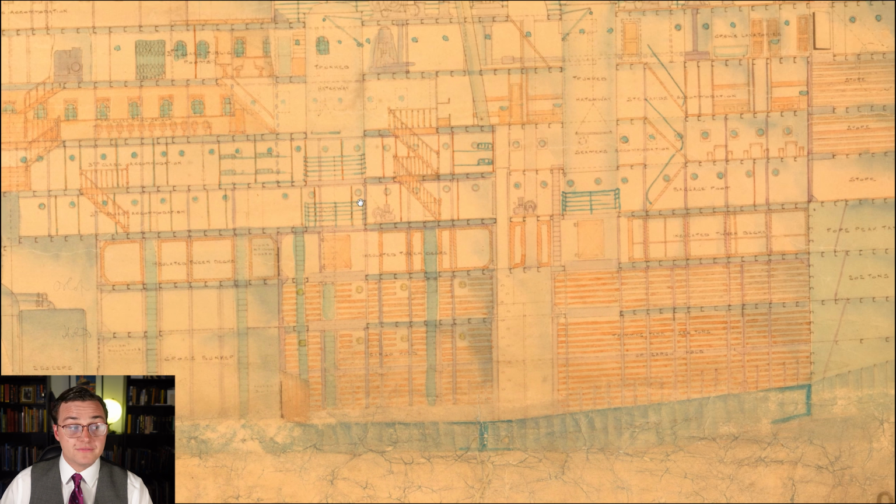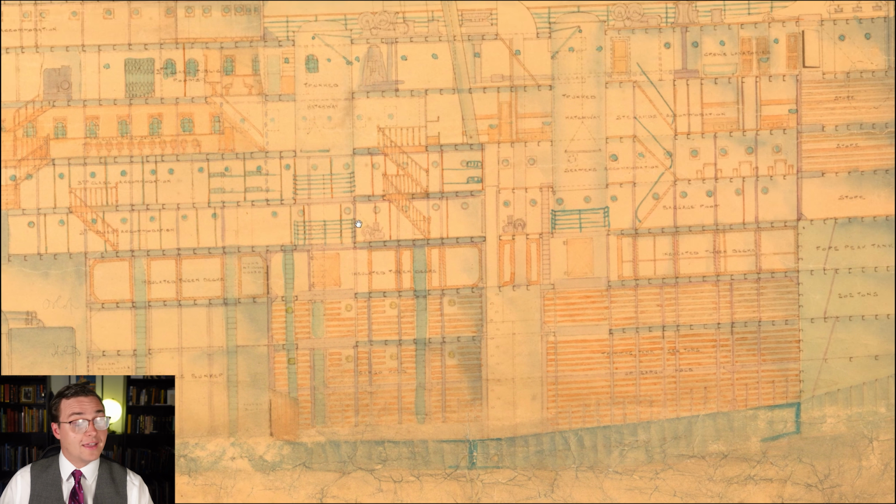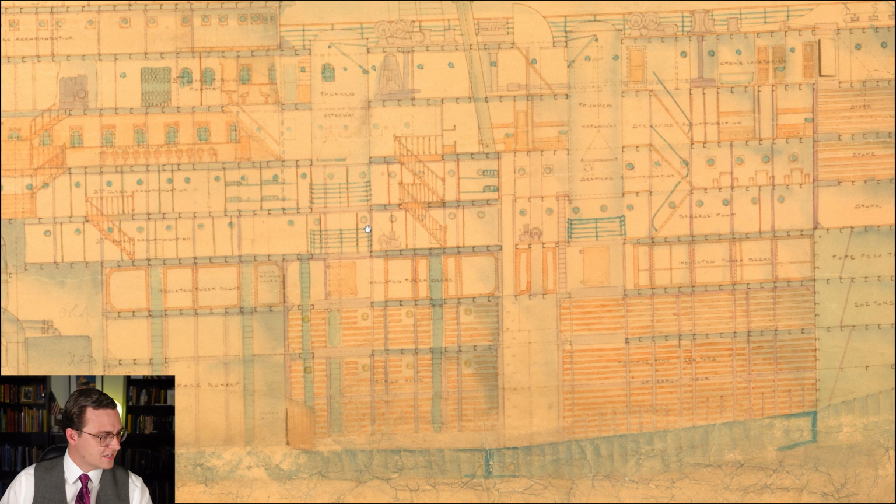You can see here another really interesting part of the ship's design, which is just how much of the forward end of the ship is now dedicated to cargo storage. So you can see there's insulated cargo rooms here, insulated tween decks here. You can see the designers have marked out quite heavy insulation, probably cork, I would imagine, for cold storage for foodstuffs and things like that, actually for the voyage.